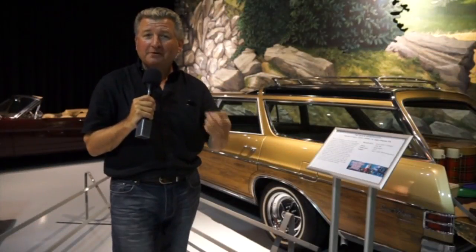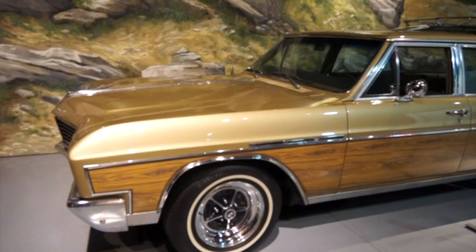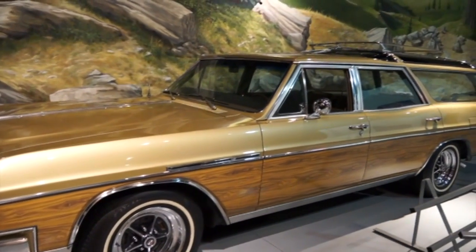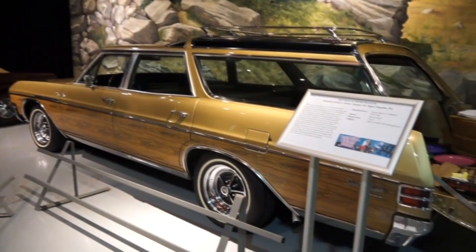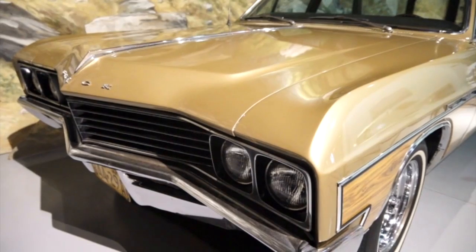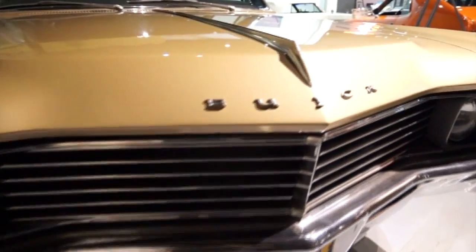We're into the pop culture and cars section now. Look at this, a 1967 Buick Sport Wagon. It was produced from 1964 through to 1972. It was a huge station wagon that had 4 doors and a front engine layout. This 67 Buick Sport Wagon rode on a 121-inch wheelbase, and it was powered by a 340 V8 engine.